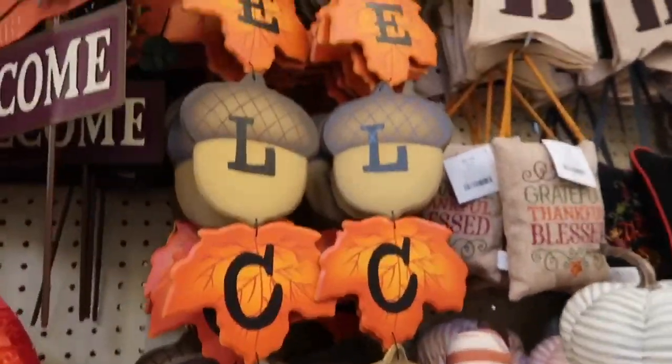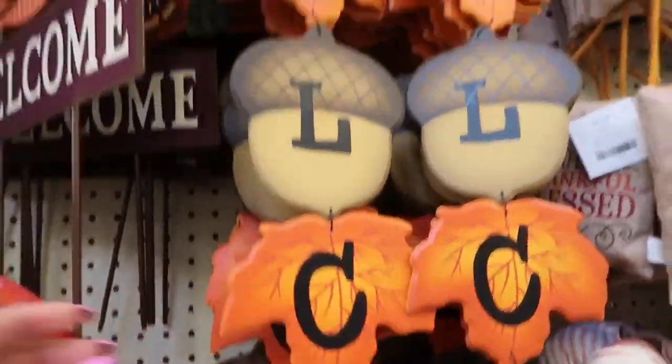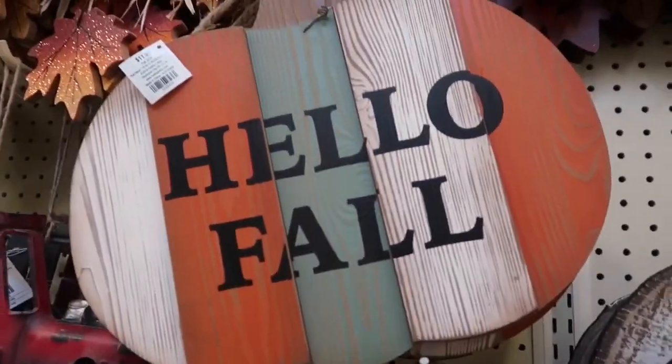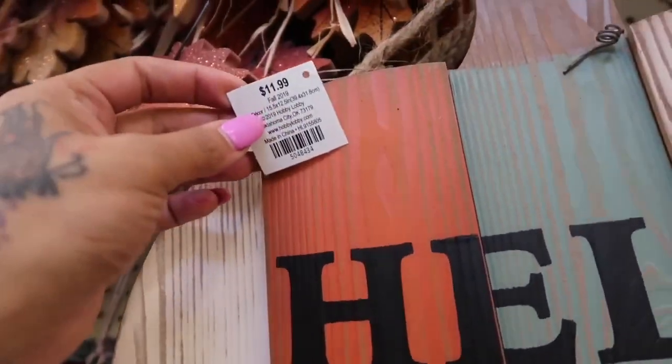I do need a sign for outside because I have a welcome sign. It's the leaf one. I have this because I only have the orange and stuff outside, and then all the blue and stuff goes inside, but I really like two signs, so. This is the first sign that I think is cute, that would go really cute with it. It's $11.99.